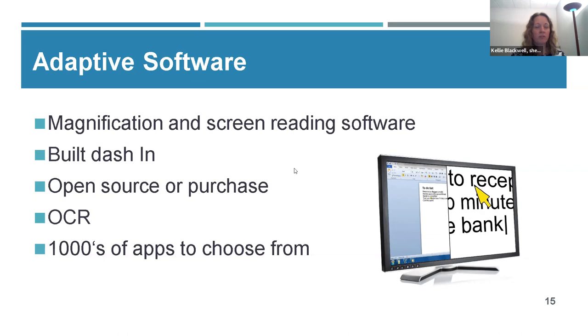OCR, I want to talk about for just a moment. There are apps that have OCR that we're going to talk about, but essentially what that is, it recognizes text as an image, if you will, and then it reads the text out loud. And I use probably not so great of words to describe that, because sometimes when images are recognized as images, OCR will not read it. So it has to have a base to recognize the text, and then it will speak it out loud.